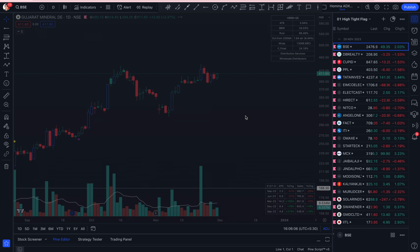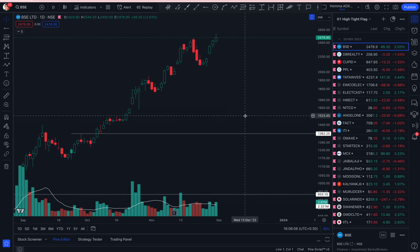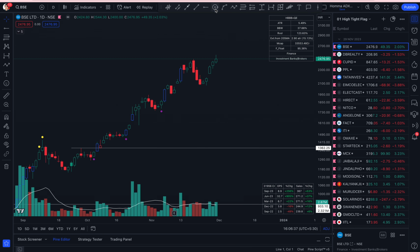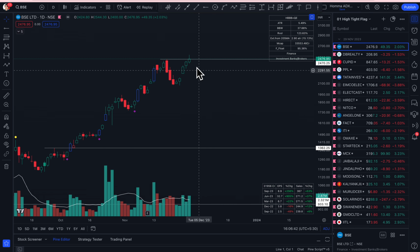So BSC, the mast is not a high tide flaggy mast in the sense that you can see the mast is very small, right? So how long is the mast? The mast is like 13 days. I mean, 10 days is fine. Yeah. But 7 bars. This sort of broke out today, but I have a good feeling that it can make another handle.